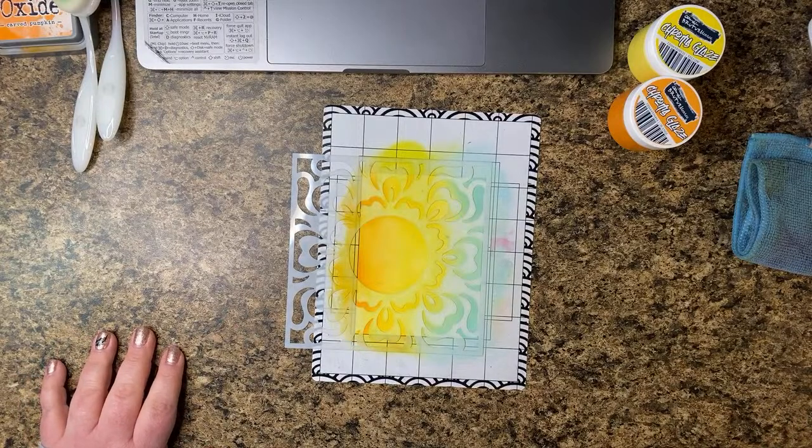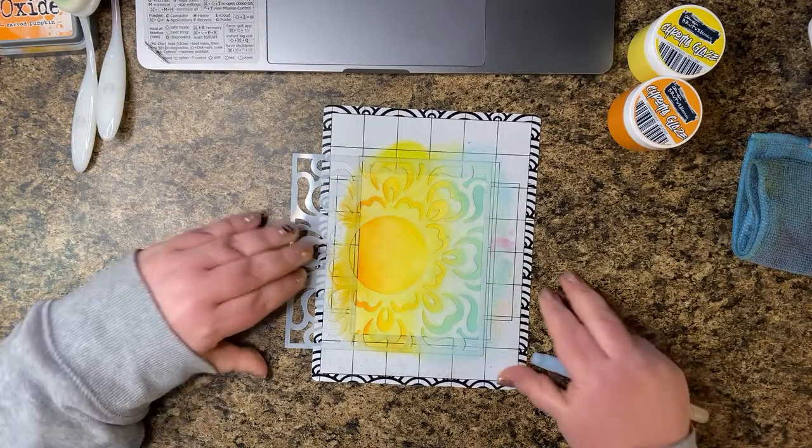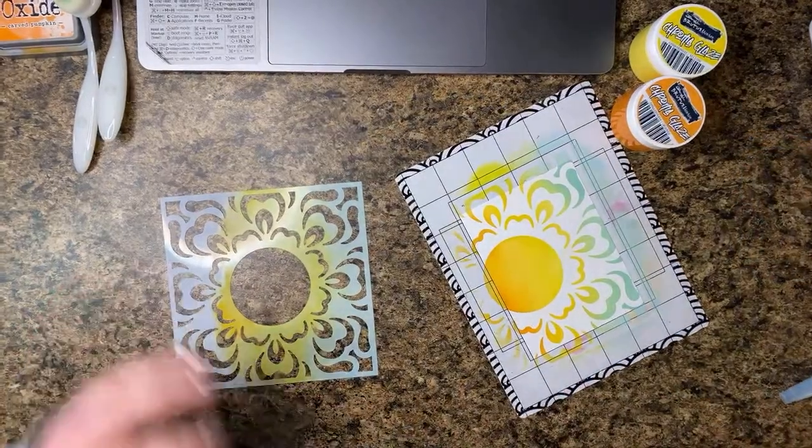Okay. So I am looking for a water pen. Okay, so I'm going to peel this off. And I'm going to clean this because we're going to use this again later.